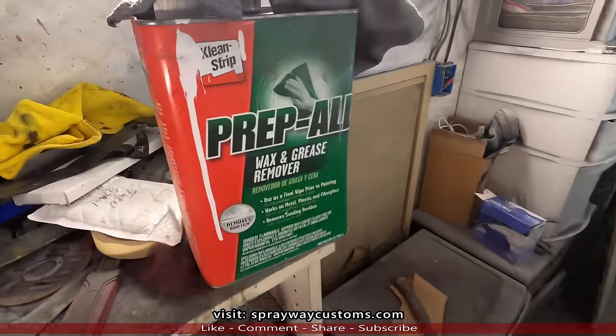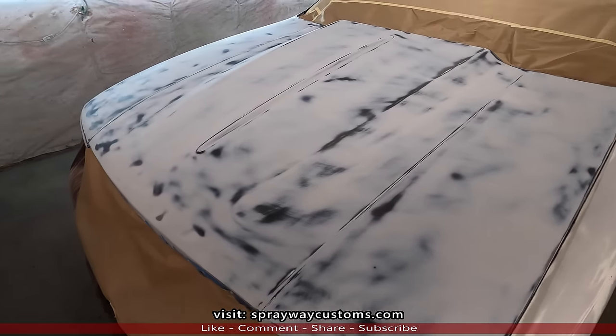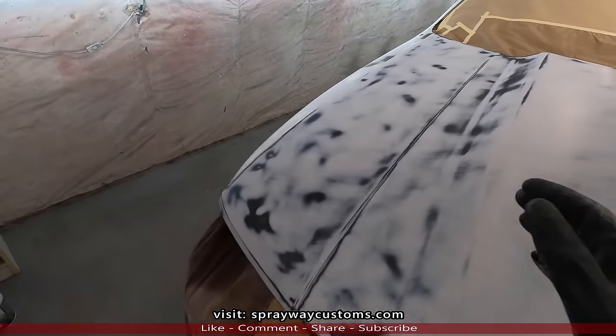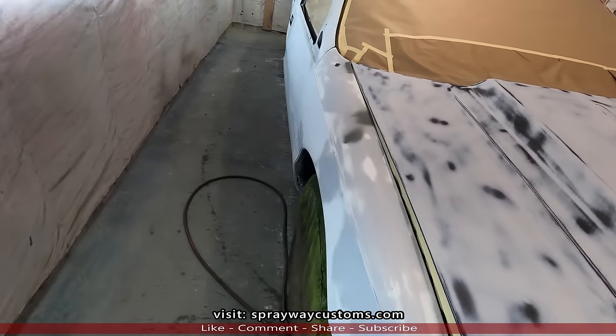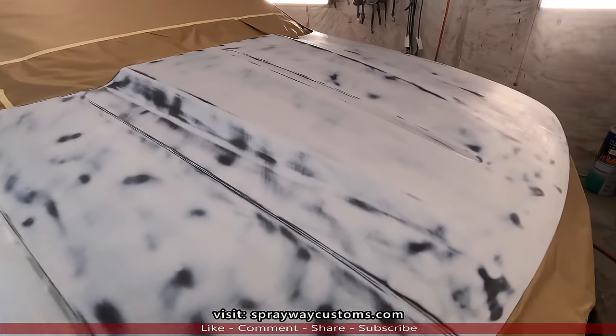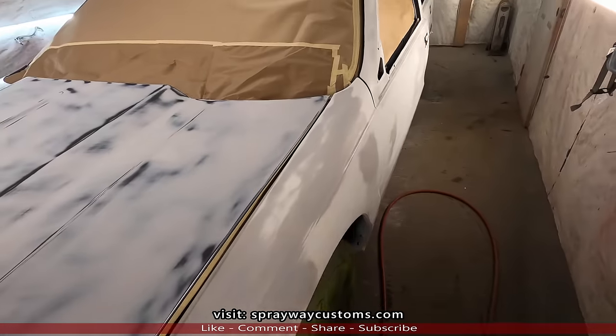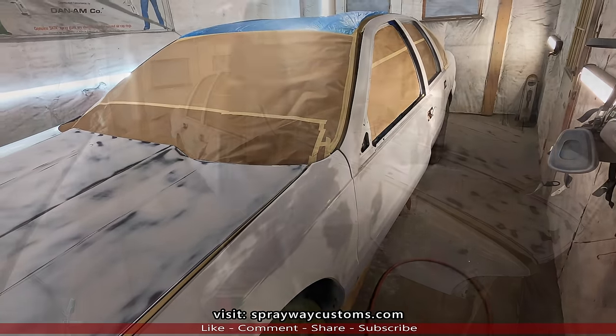Be using this prep oil. And also, I'm going to be spraying a sealer. After I wipe it down, I'm going to spray a sealer over the entire car. Get it one uniform color. One coat of sealer, that's all I'm going to be spraying on it. All right, let me wipe it down.